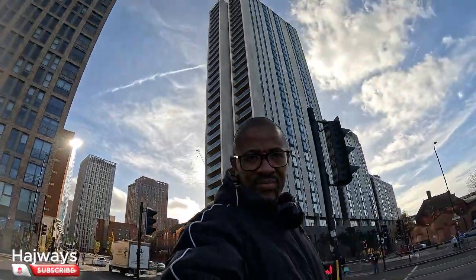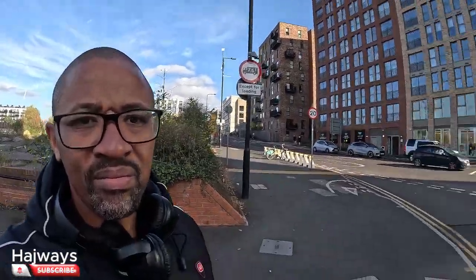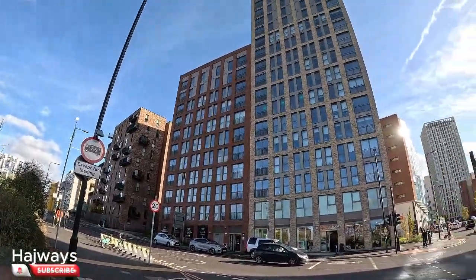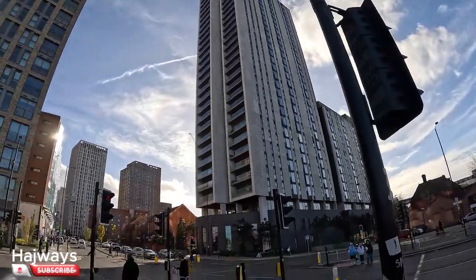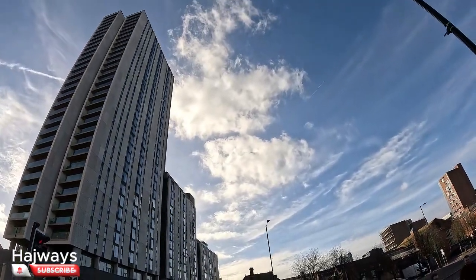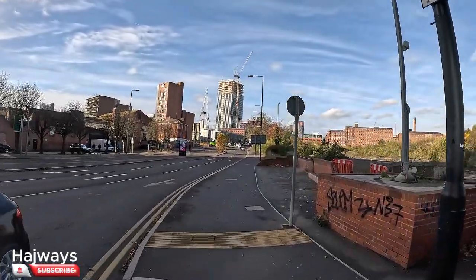Welcome to Manchester Great Ancoats Street, and today we are starting our walking tour at the junction of Great Ancoats Street and Old Mill Street in the heart of Manchester's city centre. So this area, once the hub of the industrial revolution, is now a vibrant mix of history, culture and modern living. Let's dive into the dynamic neighbourhoods of Ancoats and the Northern Quarter, where the old will be meeting the new.